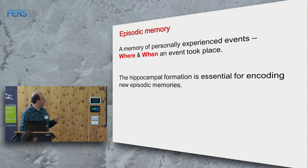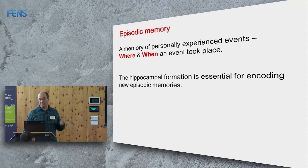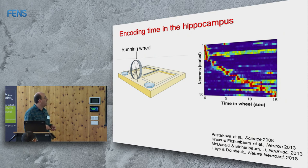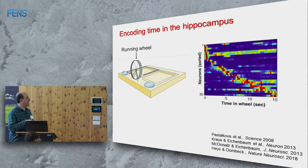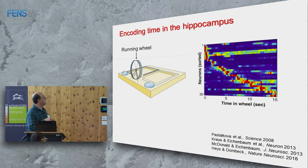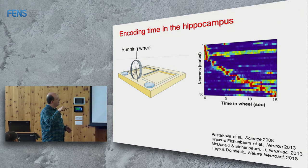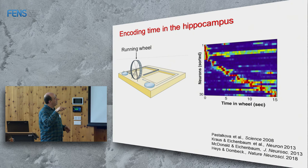In fact, we know, first of all, that the hippocampus is important for encoding new episodic memories, and we also know that there are neurons that encode time in the hippocampus of rats. These were discovered by the Buzsaki lab a decade ago, but many labs, and this is only a partial list, have found what are called time cells. If you let a rat, in this case, run on this figure eight maze, and before running on the stem, it has to run on this running wheel for 15 seconds, so kind of space clamped, you get neurons, these are individual neurons, you have 30 neurons that would fire. One neuron will fire really early on, another one 2 seconds later or 4 seconds later, etc.